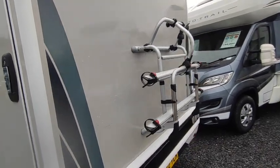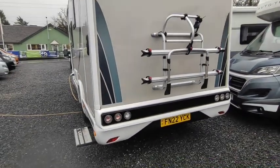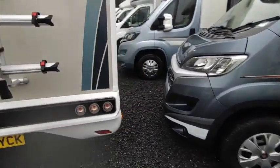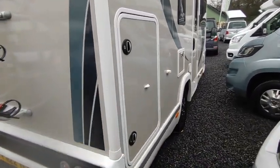Dealer fit bike rack at the back there, so that's a bonus. High level reversing camera up the top. It's in immaculate condition, it's barely been used in fairness to it. So yeah, absolutely spotless, it's not got a fault on it. So that's your second garage door there.